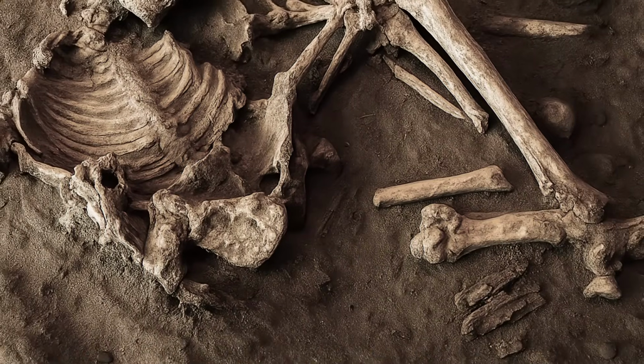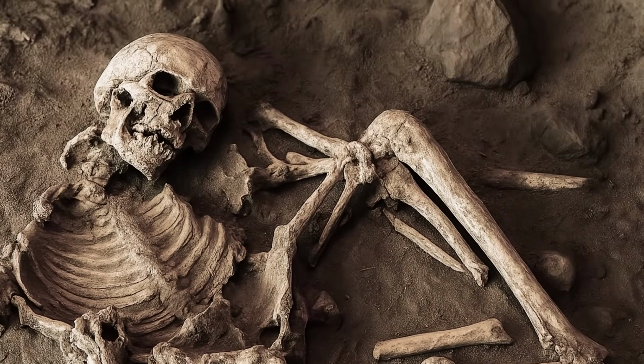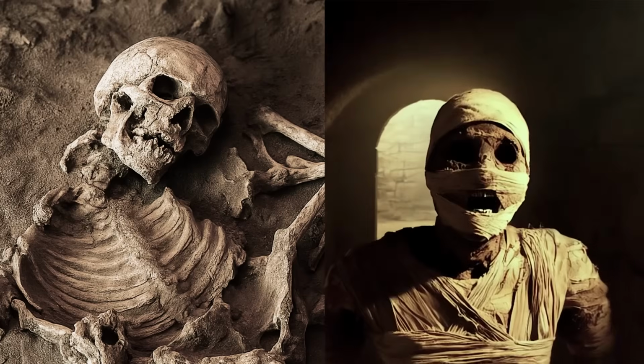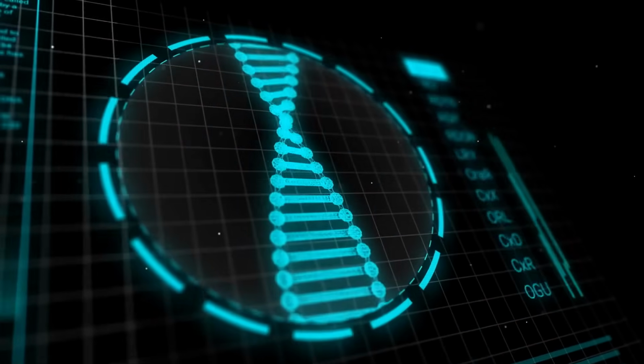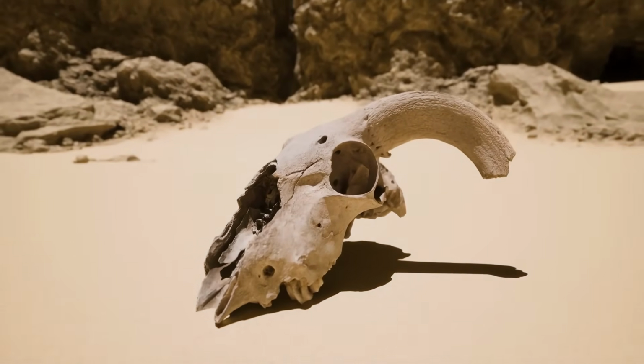You see, those weren't just any mummies. They were some of the oldest naturally mummified humans ever found, dating back over 7,000 years. Take that, Egypt. 2 of them still had readable DNA, preserved thanks to a rare natural mummification process, almost a miracle considering the Sahara's climate's ability to turn everything into, well, beef jerky.